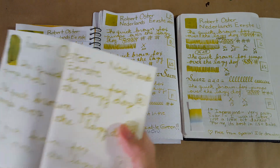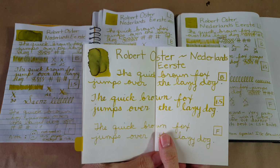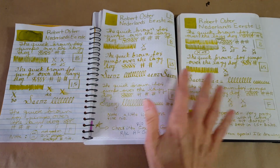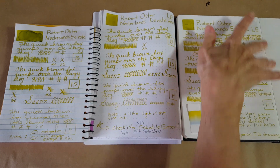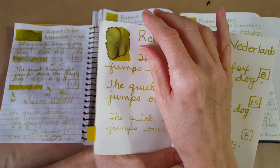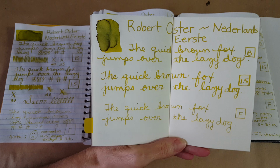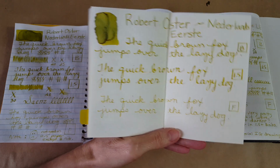Okay. This is 52 GSM Tomoe River paper, and I wanted to see it on here because I do kind of favor this paper. And this is the cream instead of the white. These are all white, although the Rhodia is whiter than the Bond notebook. So we do have to keep that in mind, but I do love how the ink looks on this 52 GSM paper. It did bleed through where I painted it on. And I just did the quick sentence. I didn't go to town with it really. I just wanted to see what it looked like.